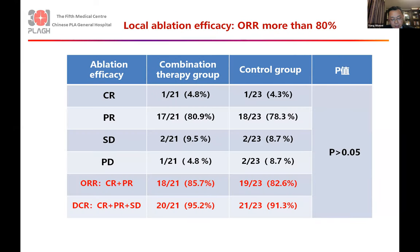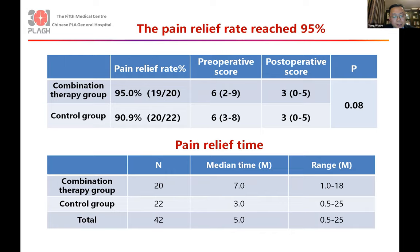The study shows that the ORR of both groups can reach more than 18.2% and the DCR can reach more than 91%. The pain relief rate and the median pain relief duration in the combined treatment group were 95% and 7 months, whereas those in the control group were 19% and 3 months, respectively.